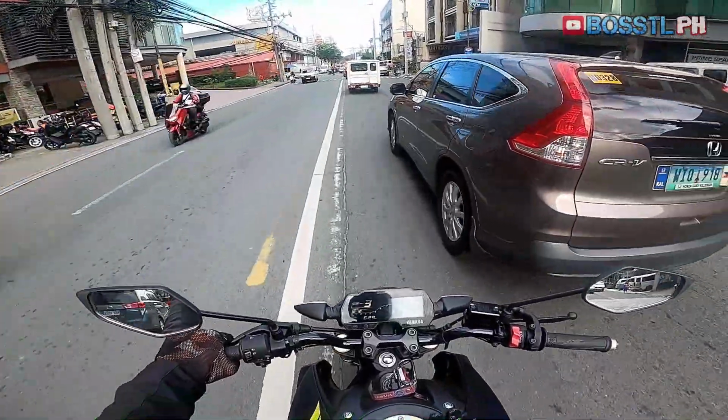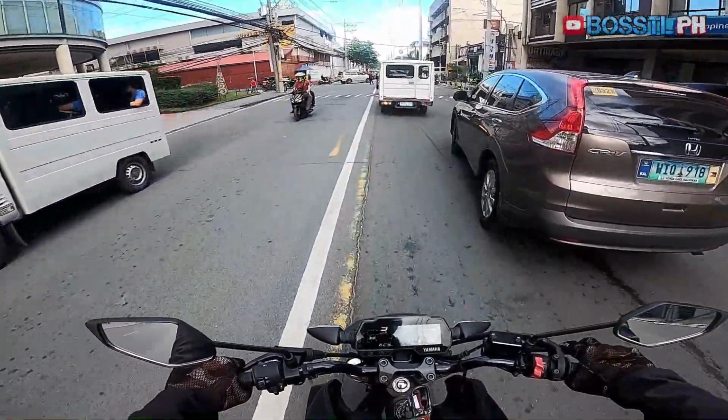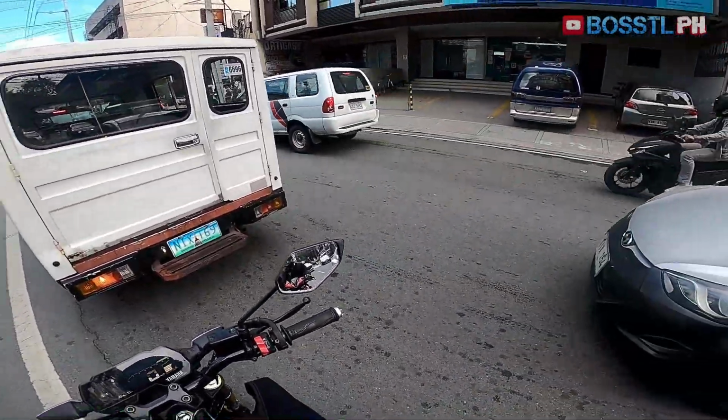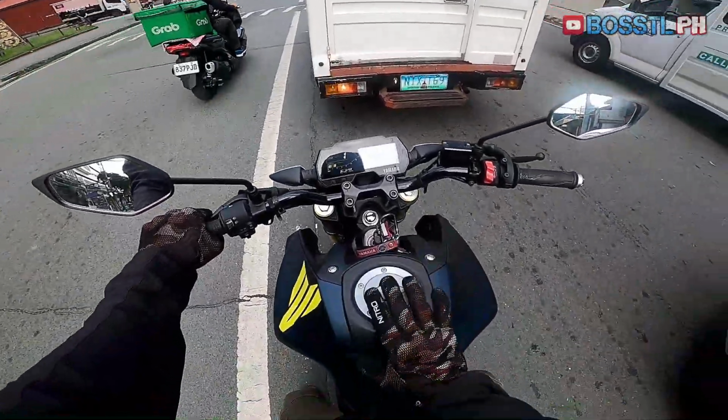Now, other than that, the suspension is stiff. Medyo masakit sa puwet pag medyo tumagal-tagal. One would wish na tipong medyo softer ng onti. At least yung cushion man lang medyo mas malambot-lambot to absorb the bumps. Kasi ramdam mo yung mga bumps dito eh.